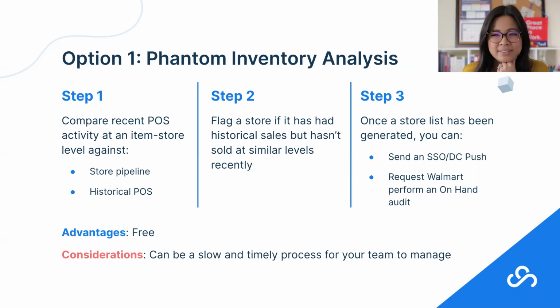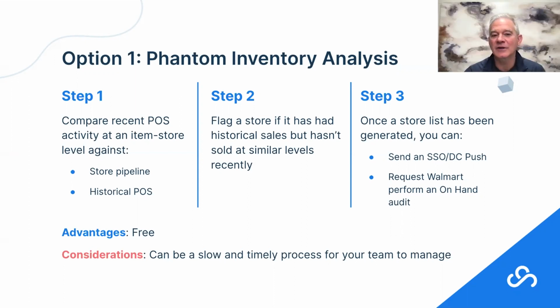But in all practical senses, the reason that we're talking you through this is that if you have no other tools, this is the right thing to do. Walmart would tell you, you should ask for an SSO and request this. The practical part is that getting an SSO and getting someone to check it is few and far between, but it doesn't mean you shouldn't at least go down that path. Hence the reason we're giving people more than one option.